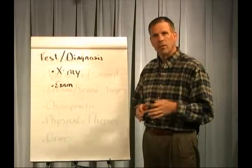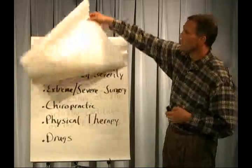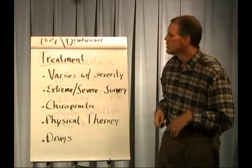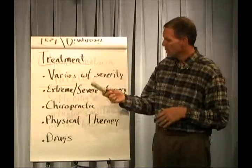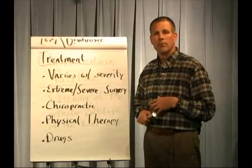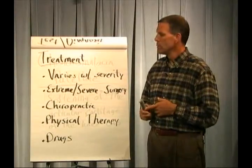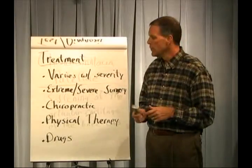When the grade is on the lower half of the scale, the treatment protocol will be very, very broad, whereas if it becomes more severe, it absolutely can become a surgical intervention. Treatment obviously varies with the severity. From extreme to severe, it is a surgical procedure. You could have neurological compromise, loss of bowel and bladder function are common scenarios. So in those situations, it is absolutely a surgical procedure.